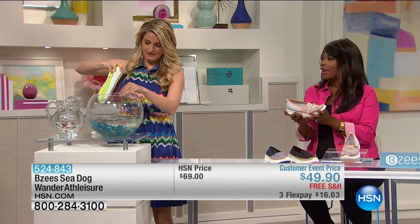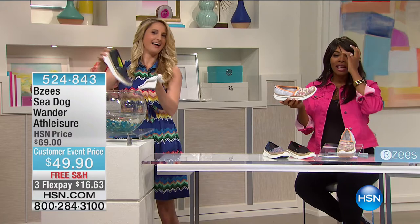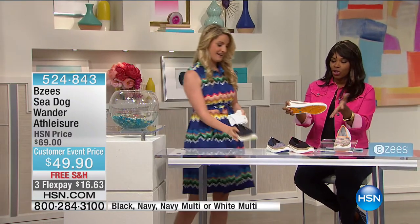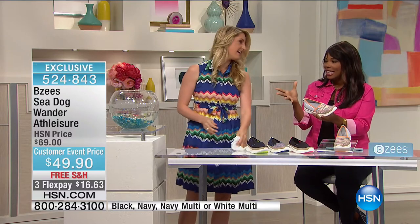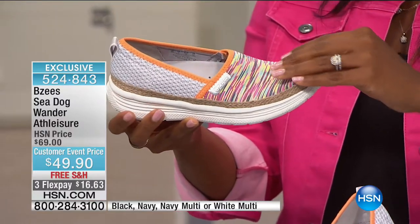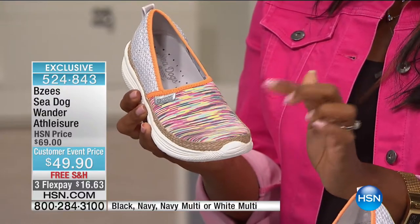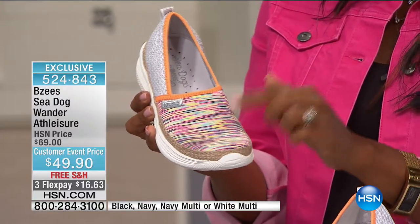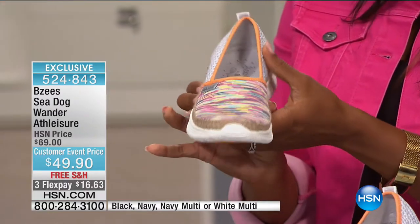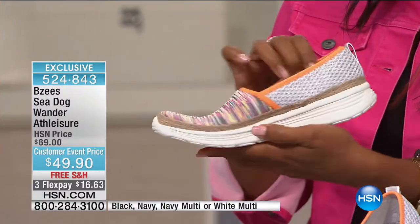Okay, I was just fangirling over these shoes. These are so cute. These are the Bzees Sea Dog Wander Athleisure shoes, and you're literally going to be able to wear these everywhere. I'm holding the white multi, which is really cool because you've got all the fun yellows and aquas and greens in here. You've got that really pretty tangerine color going around, and a little jute right there. I feel like that is so fun and summery. Very cool.